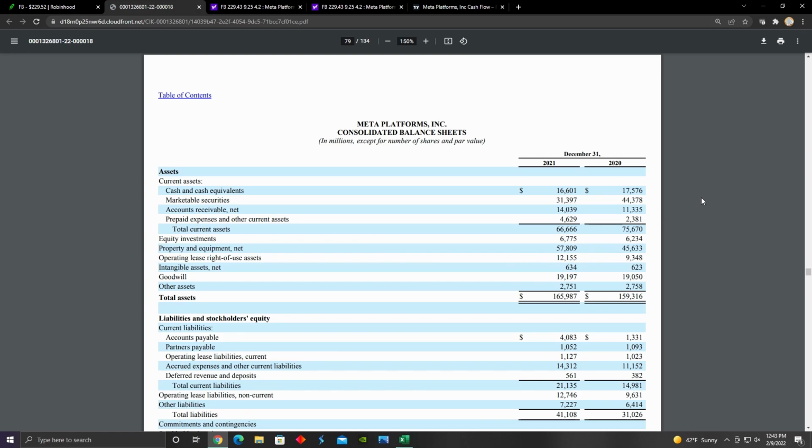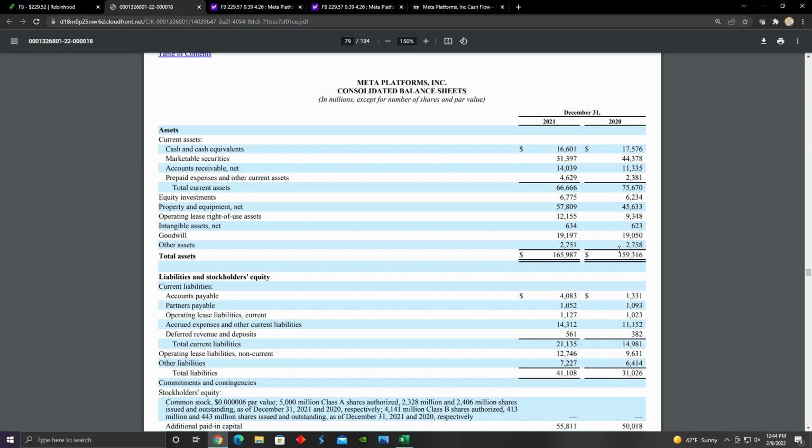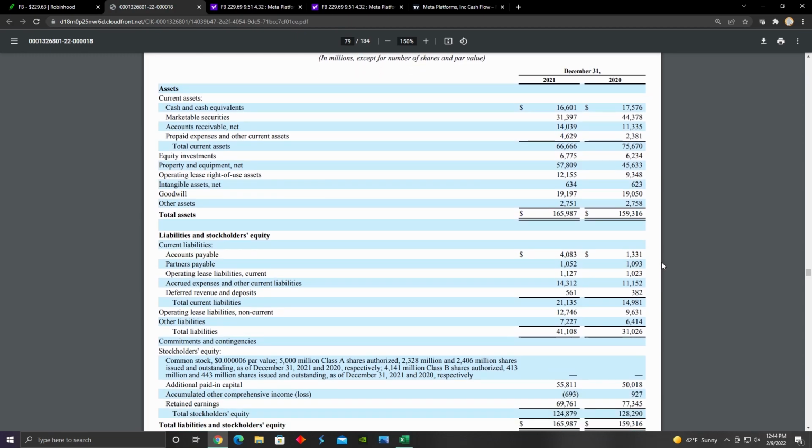And we can see that their cash and cash equivalents has decreased from about $17 billion to $16 billion in 2021. Their marketable securities has also decreased, and we can see their total current assets has decreased from about $75 billion in 2020 to $66 billion in 2021. But their total assets, which includes their current assets and their long-term assets, has increased from about $159 billion in 2020 to $165 billion in 2021.